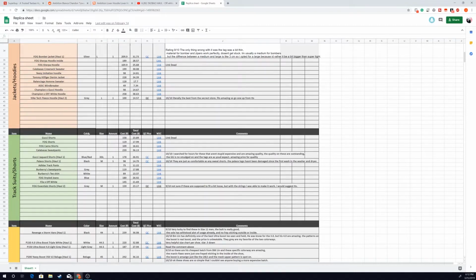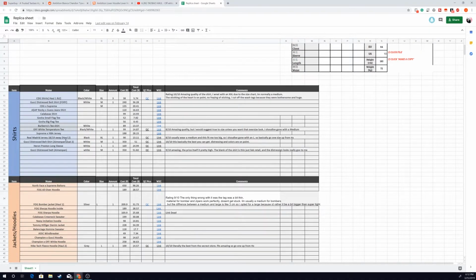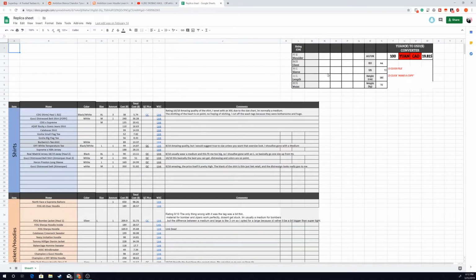I don't currently own every single product on this list. I try to mark it by hauls, so you'll see haul 1, haul 2. You'll see the sizes I got. The sizes that I am are on the top right, so you can see.